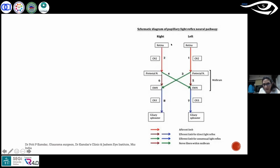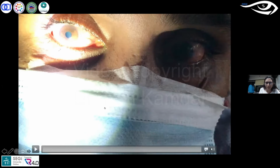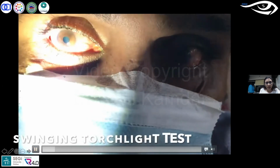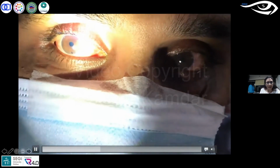Similarly, if the right retina gets stimulated and the right optic nerve is in perfect shape, you will get a pupillary reaction in both the eyes. So you have to remember, in this particular case, I will again run the video because it is important. This is a simple test which you can do in your clinics, and that is why, see now, here when the pupil constricts when it's on the left eye, it dilates.